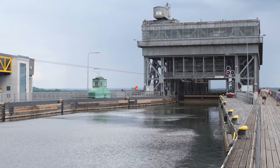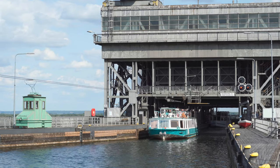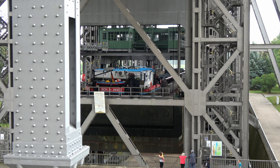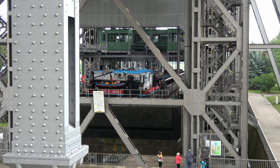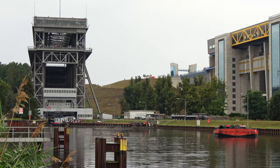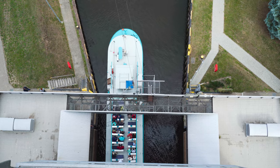Until the 1960s, the canal was used by non-propelled ships. These were pulled into the lift by tow rope locomotives. Today, modern pushed barge convoys must be separated because they are too big for this lift. The front barge will be disconnected from the convoy and pulled in and out by a winch.